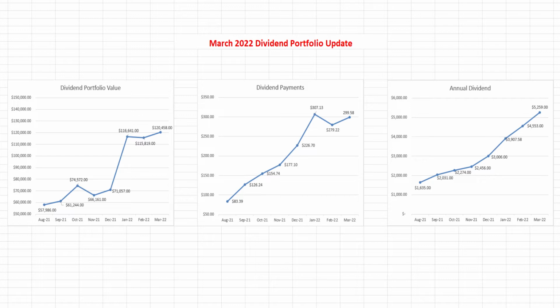After that, in the middle box, we can see our dividend growth over time. We have been floating around the $300 mark for a few months now, but we should be able to break through that within the next few months.